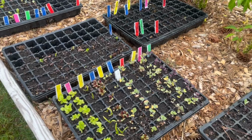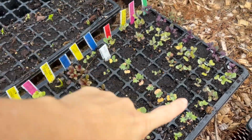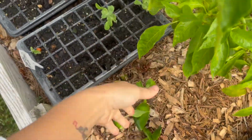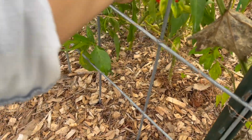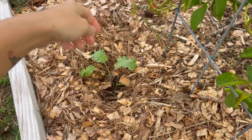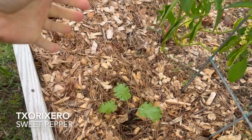Over and through here, you can see I have some seeds that are growing and starting. We've got lettuce and spinach. We've got some kale, more brassicas. There's just a bunch of stuff growing in through here. Over and through here, this is a mangini pepper. Those are very, very good. This is kale that's been planted right in through here, and this is more Georgia Sherdo peppers.